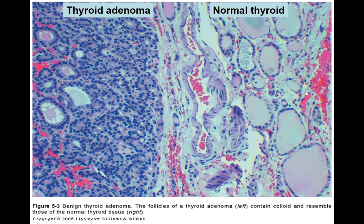Look at this. When you start to see this kind of heterogeneity, large and small follicles, this is normal, because normal is polyclonal. Someone asked about this here. Normal is polyclonal. Polyclonal can take many different sizes, many different types of cell, many different shapes. So what you're looking at is a polyclonal structure. You heard it here first.